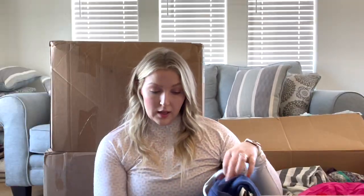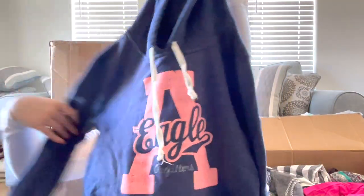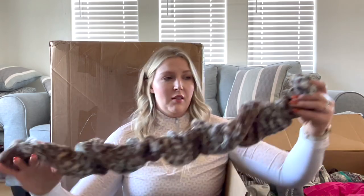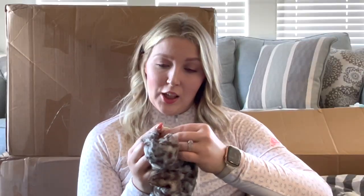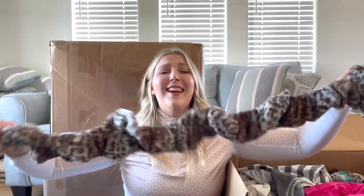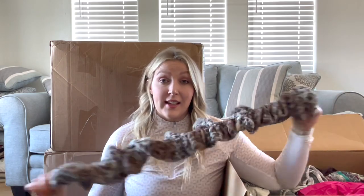Whoa, so many things. This is an American Eagle extra small long sleeve hoodie. Really simple. I haven't been telling you guys prices, so sorry. Been into giving you tips at this point. This is so interesting. What is this? Who are you? I've never felt a scarf that has that much elastic in it.